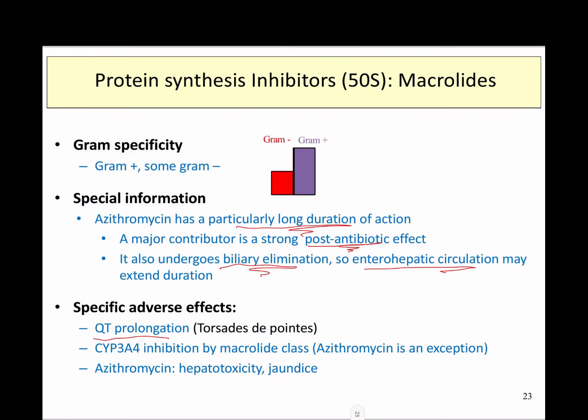Some effects of the entire class of macrolides are that they can cause QT prolongation, and we saw some other drugs that did that. In general, the macrolide class can cause inhibition of CYP3A4. And that's a pretty important point when it comes to drug interactions. One of the reasons azithromycin can be more widely used than some of the other macrolides is that it's an exception to that. It does not inhibit the CYP3A4s.